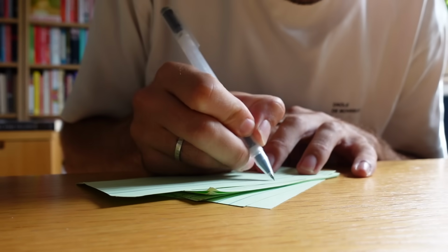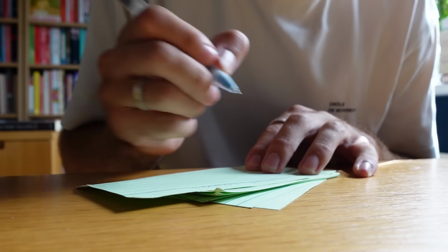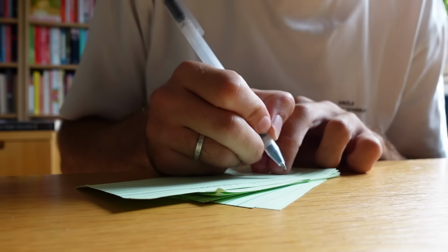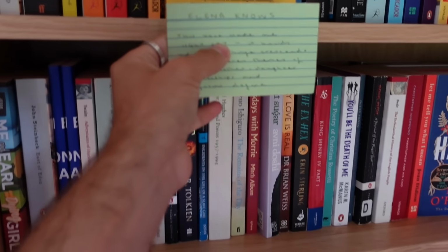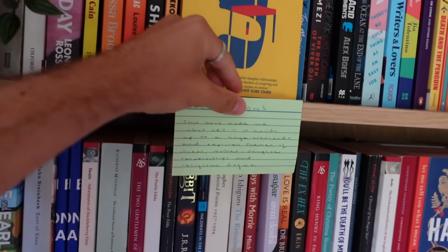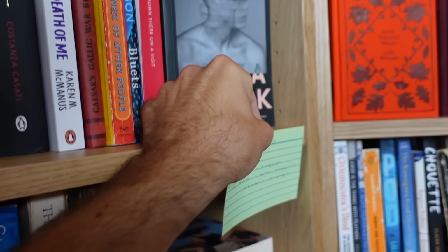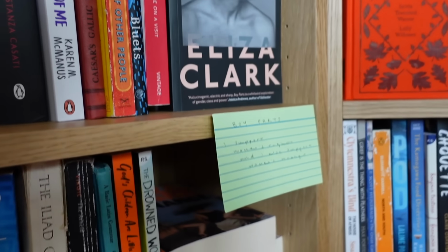So we'll start with Elena Knows. I love reading when staff at bookstores write little recommendations for you. And honestly, I found so many of my favorite books this way. So with some double-sided tape magic, we are just going to stick those on there. And that looks kind of like a bookstore, right? One thing about me is I am going to commit to the bit.